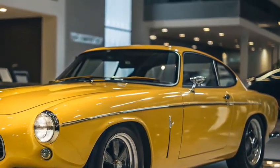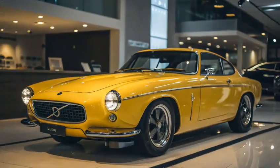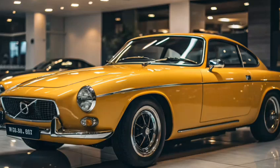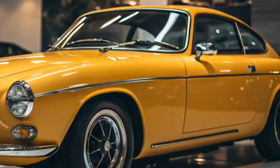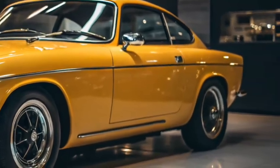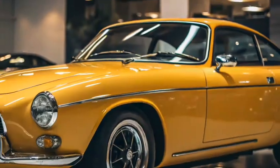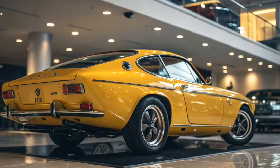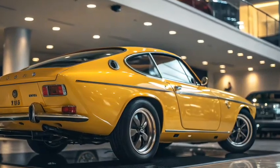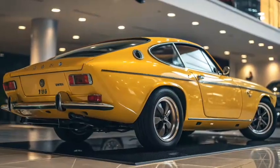In terms of features, the P1800 was quite advanced for its time. It offered front disc brakes, a solid rear axle with coil springs, and optional overdrive, which allowed for more efficient highway cruising. Some models also came with dual carburetors and later versions introduced electronic fuel injection, adding to the car's performance and reliability.